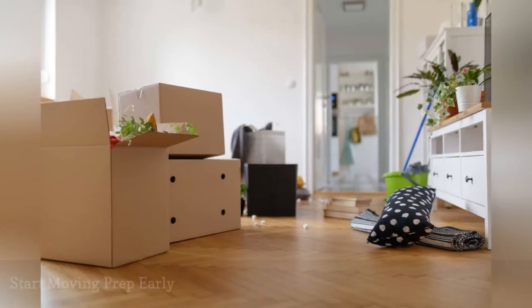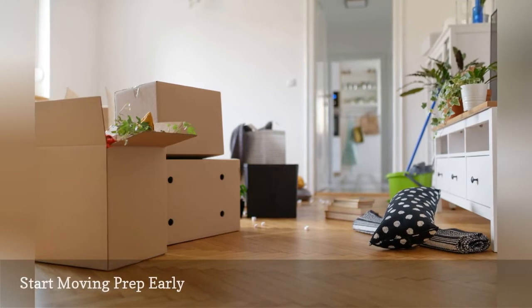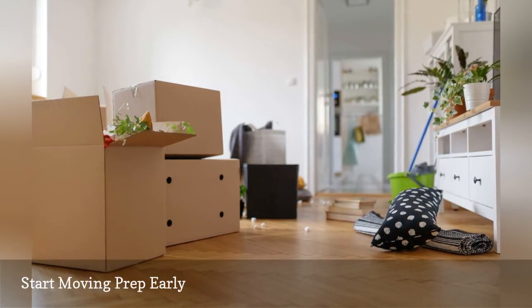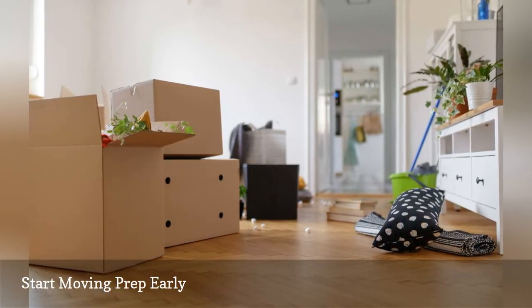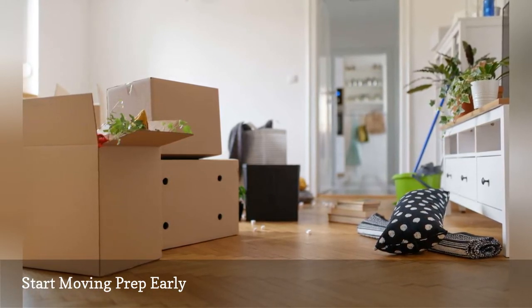If you're moving, start early. It makes no sense to pack and move the clutter you're going to toss anyway. But, start early. Even though decluttering can be fast, some items like keepsakes and old clothing can take time to declutter.